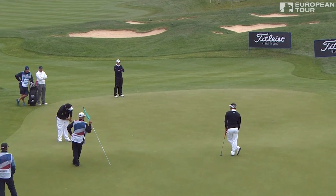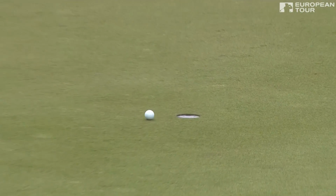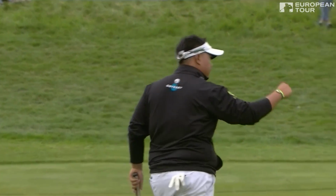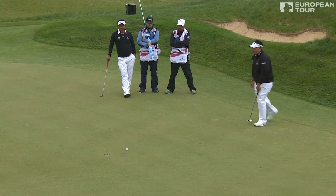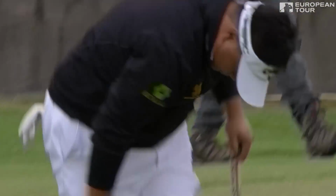Api Barnrat's birdie at the second. He likes his second hole. In it goes again. And we move up ahead to the fifth, and Barnrat again got the putter working on the move. Look, everyone thinks he's missed it, straight in. Thailand would win 3-1.